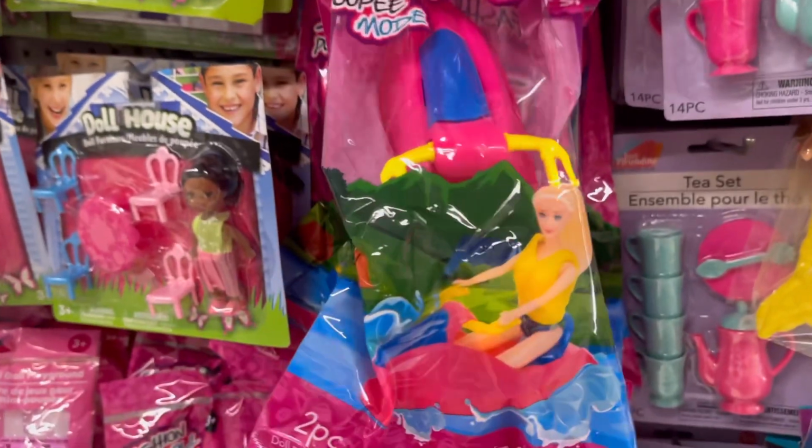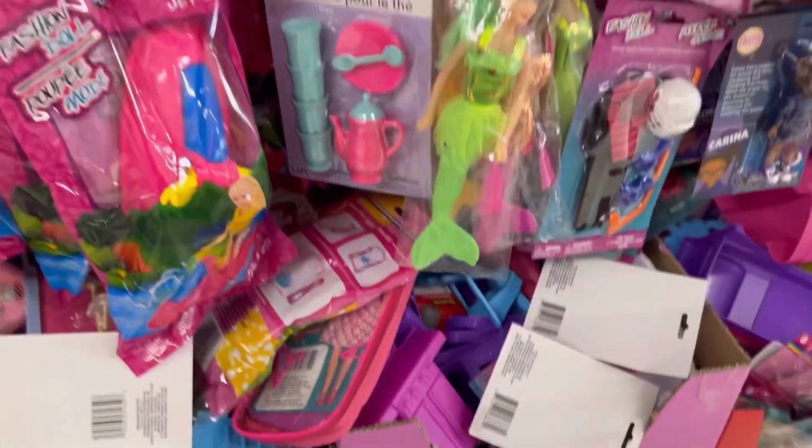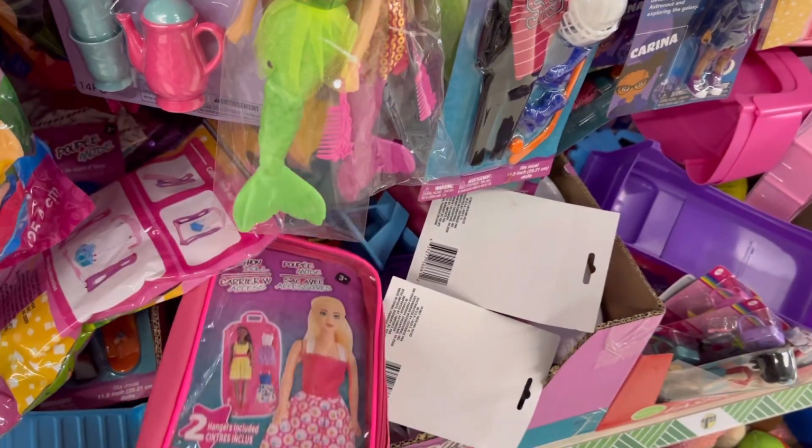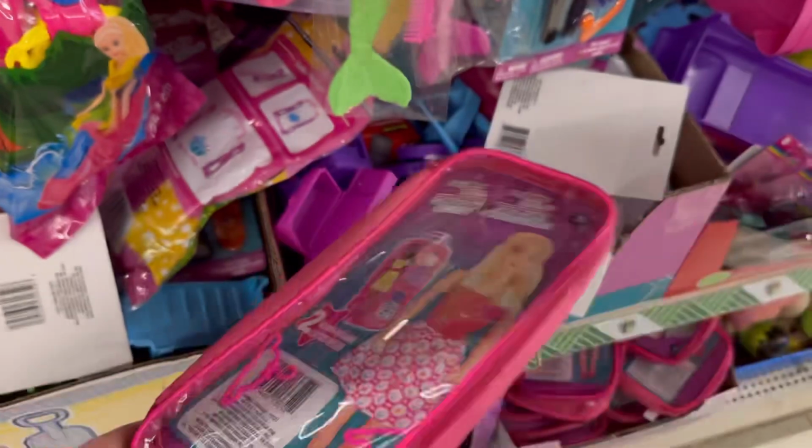Look at this, they had a speedboat and a kayak. How great is that? And I like that they give you two hangers with this little bag.